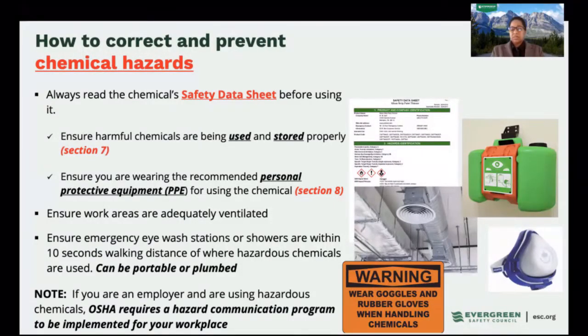Eye wash stations can be portable or they can be plumbed. There's a picture there of a portable eye wash station. Those are easy to buy, easy to install, and easy to maintain. You can see that one is hanging up on the wall with just a simple bracket there. I have another note here for employers. If you are an employer and you're using hazardous chemicals in your workplace, OSHA does require you to have a hazard communication program implemented for your workplace.